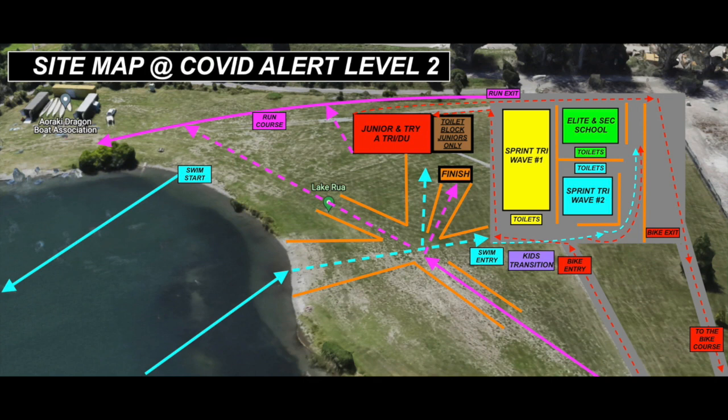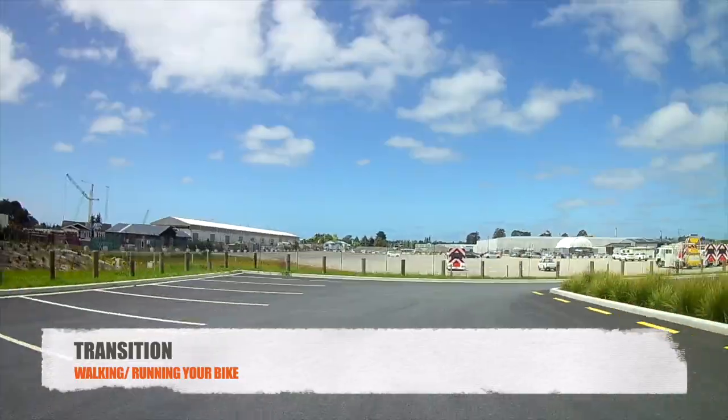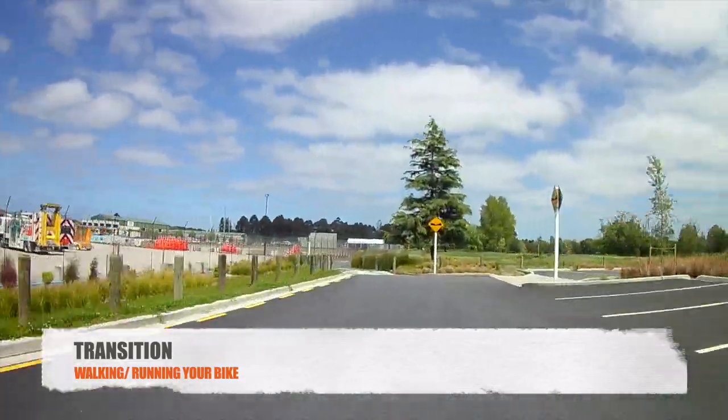You all exit the swim at the same point, run up to a bit of a spaghetti junction, and then either turn to the junior race or to the main transition area, and then enter your particular transition zone. You'll be exiting on the bike at the far end, so looking at this map at the top of the map, you'll swing around and then you'll be running all the way down the road to where the bike starts. It is quite a long run, around about 150 metres, but it is all on sealed path.